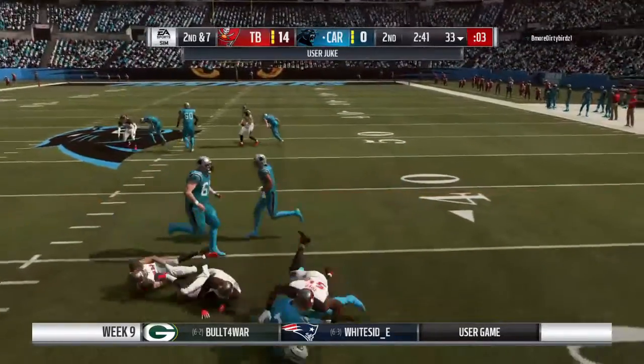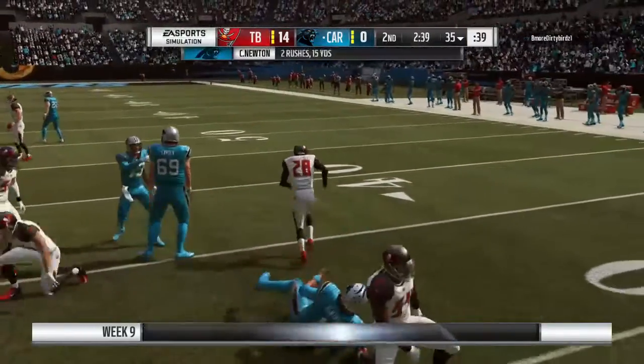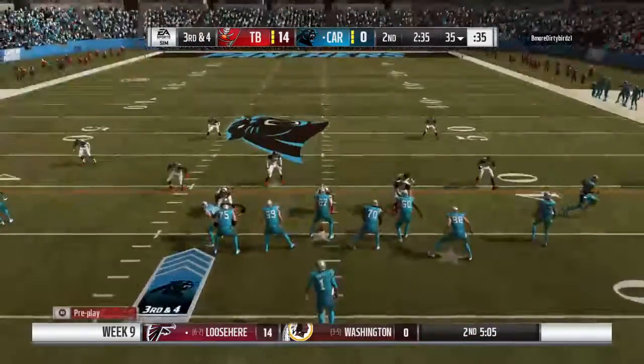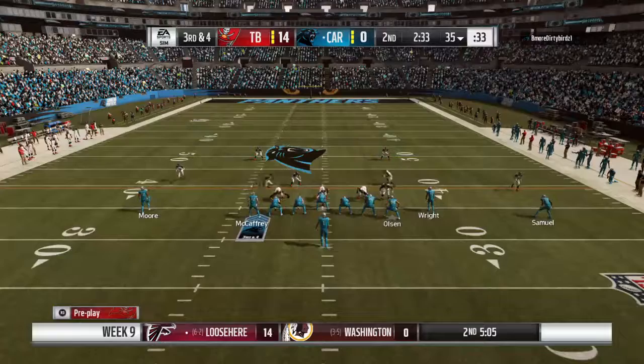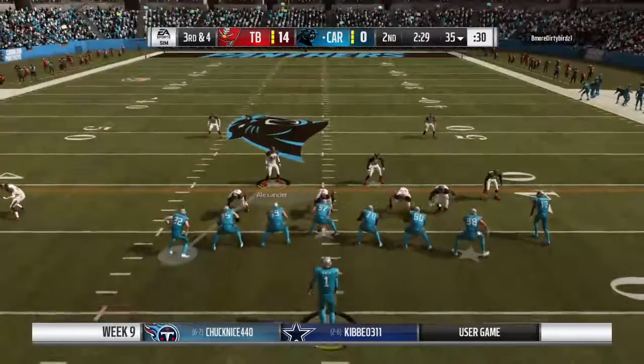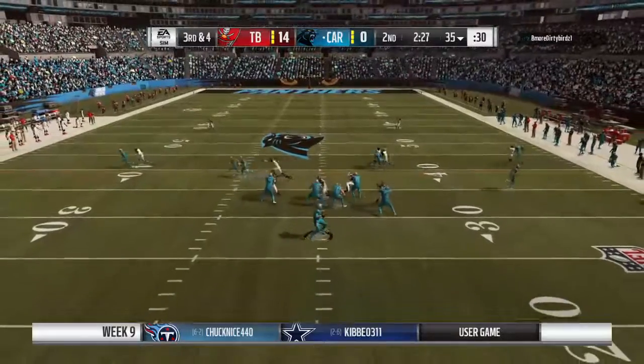Oh, able to avoid him. And just not a big enough hole to break this one. He gets it to the 35 after showcasing that tough running of his. He'll wind up getting 3 on the keeper there, but it leads to a 3rd down. From the gun on 3rd down, Newton.